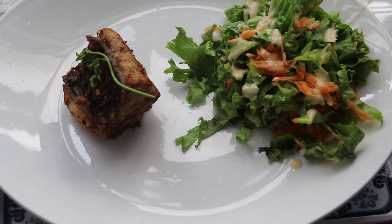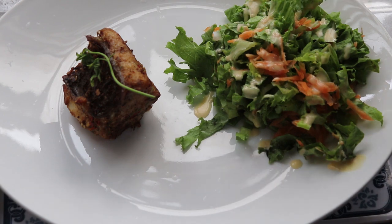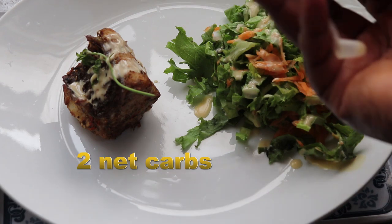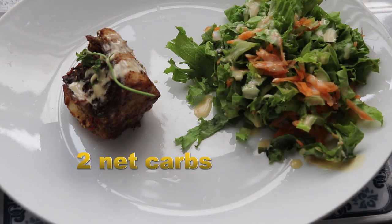So I have this mixture of water, mayonnaise and pepper. That's what I always use for my meals, for my salad, and I just added it to the salad and fish I made.